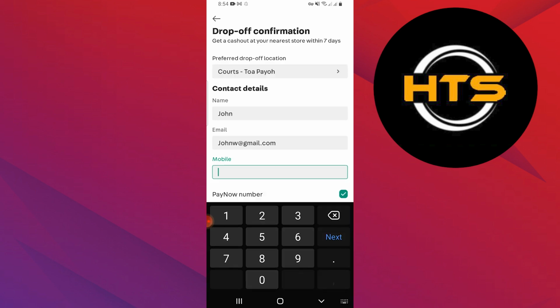Once your item is sold, you will receive the buyer's details. Pack the item securely and print the shipping label or write the buyer's address on the package. Take the package to the selected drop-off location on the preferred date.